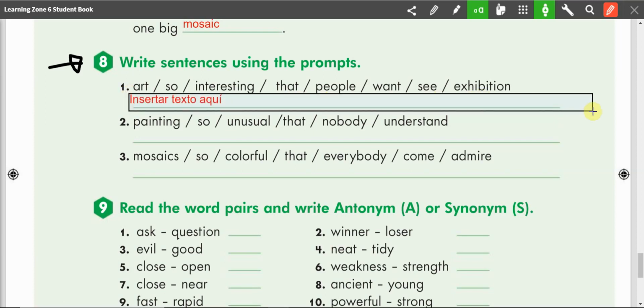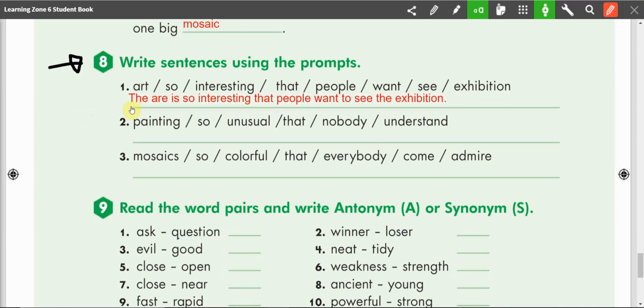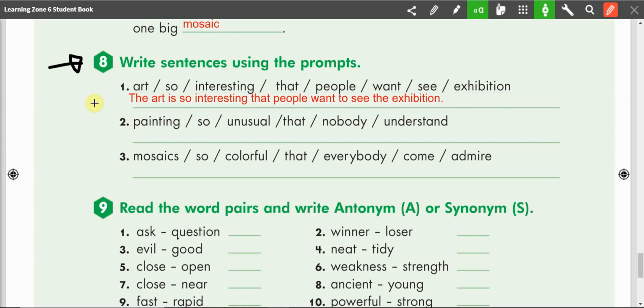All right, so let's try to write a sentence for this one. So we will say the art is so interesting that people want to see the exhibition. Remember the first letter in your sentence is always capitalized, the big letter, and always finish with a period for sentences, a question mark for questions. Oh, sorry about that. I misspelled art. Let's fix that. The art is so interesting that people want to see the exhibition. All right, so practice reading that on your own.